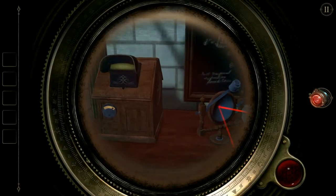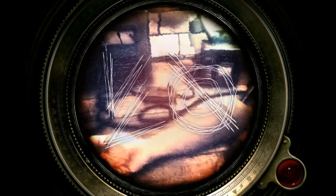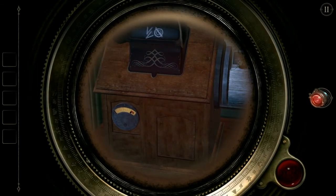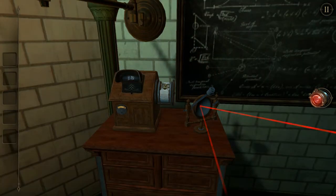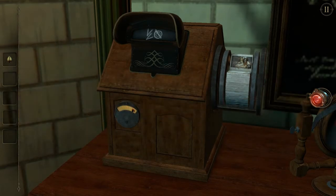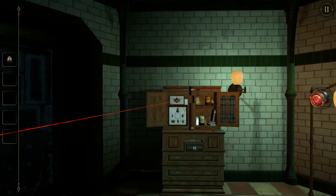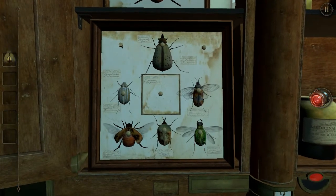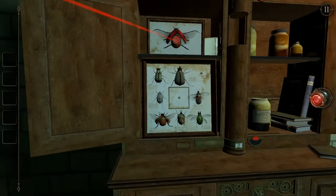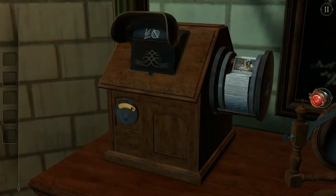Wait. If I look at it, those two symbols. A green ground beetle. Those two symbols. First of all, I'm going to go here and put this here. It appears there are some specimens missing. So if I remember these symbols that are right here, those two.